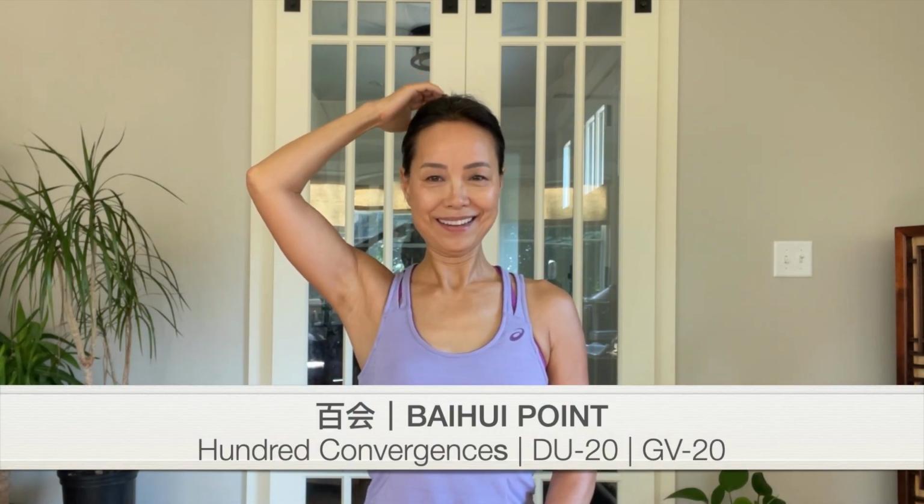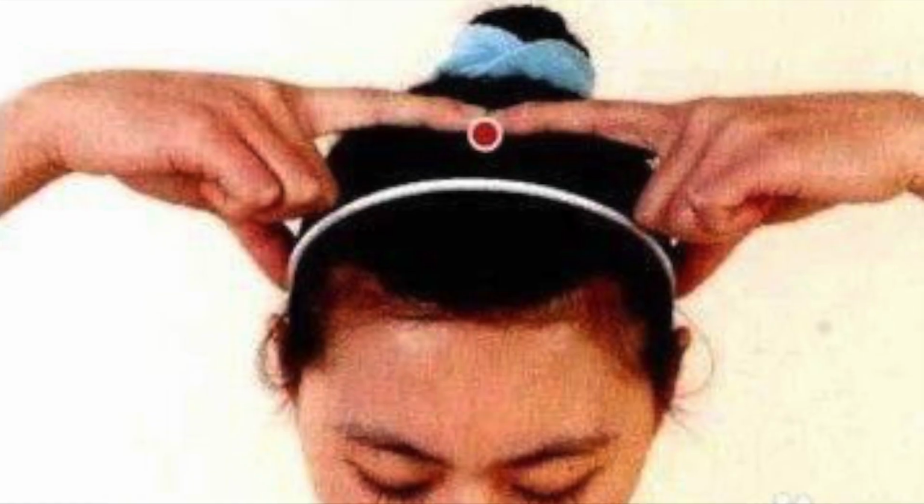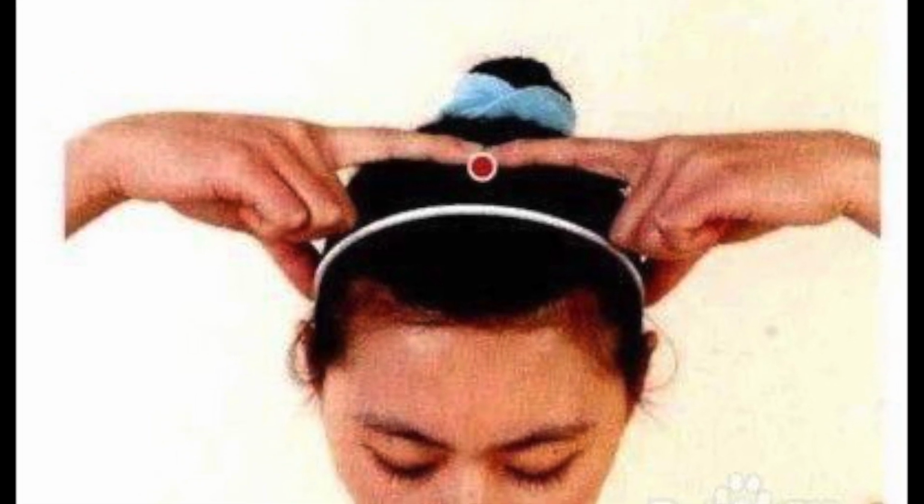The first one is the Bai Hui. It's on the crown of the head. It is a powerful energy point. Take your fingers to the top of your head. You can use fingers from one hand or from both hands. Apply gentle pressure, keep the chin tucked a little, and massage the Bai Hui in a circular motion for a couple of minutes. Bai Hui is a two-way switch. Once stimulated, it either raises the energy or descends the energy, depending on the needs of the body.